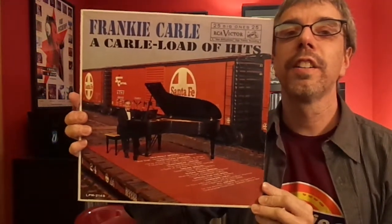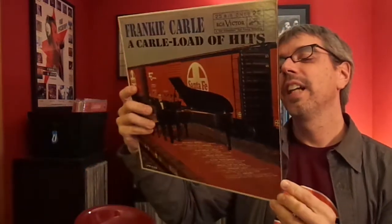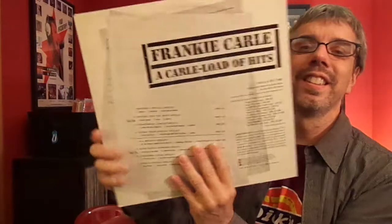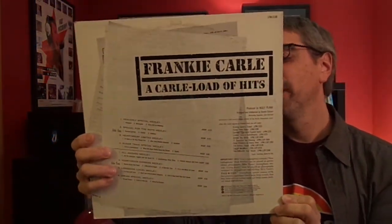I bought this just because I love the cover and the title. Frankie Carle, a Carle Load of Hits. But there's not really. And it's mostly medleys and things. I haven't gotten to it yet, but it may be a wall hanger because the cover is kind of cool.